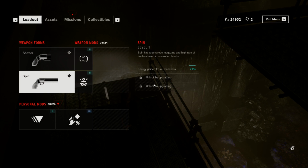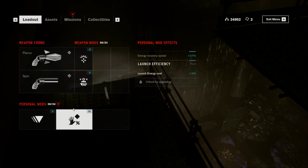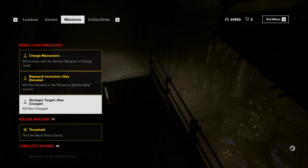Just in case, let's swap the Shatter out for the Pierce. I mean, I know I'm not in love with the Pierce. Maybe its pistol, actually. Also, why are my missions glowing? Do I have a new thing? Nope. Okay.